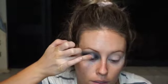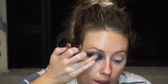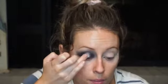Next, with my little finger, I'm just going to go in with the shade Lucid. It's this gold shimmery shade, and I'm going to pop this over that center part to brighten it up even more. I'm not going to bring this all the way up. I'm going to try to keep this at the base of the eye. I'm just going to dip into this black shade with a little fluffy brush, take the tiniest bit on my brush, and blend out the crease.